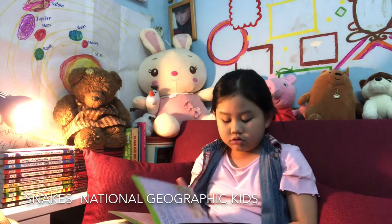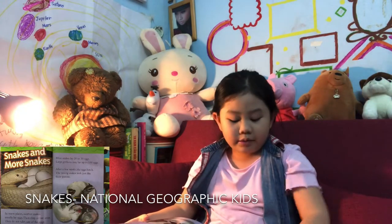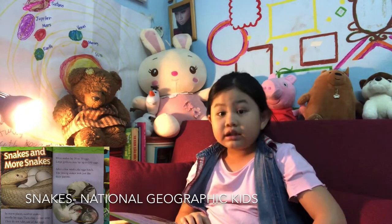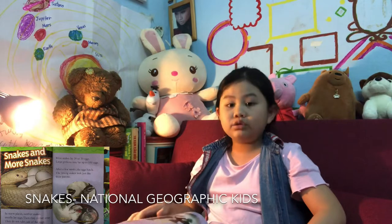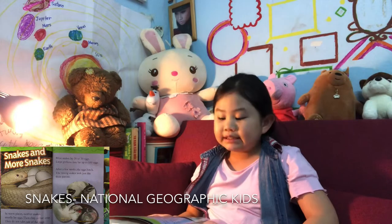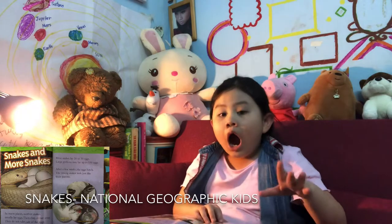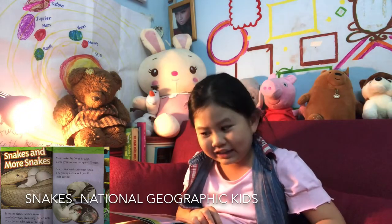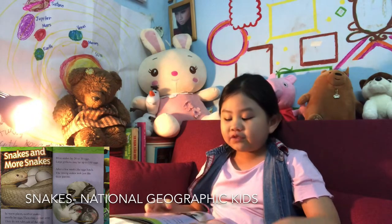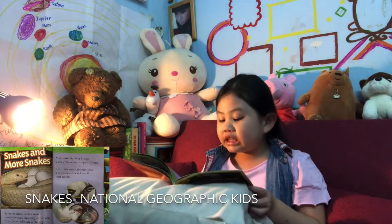Well, snakes and more snakes! In warm places, mother snakes usually lay eggs. Then they slither away. They do not take care of the eggs. Most snakes lay 20 to 30 eggs. Large pythons may lay up to 100 eggs. Wow. After a few weeks, the eggs hatch, and the young snakes look just like their parents.